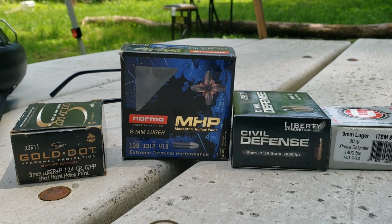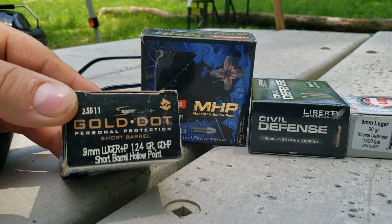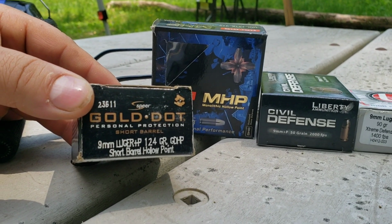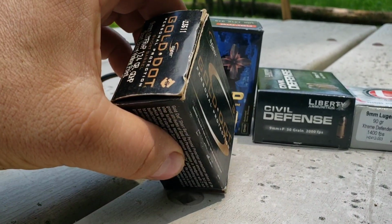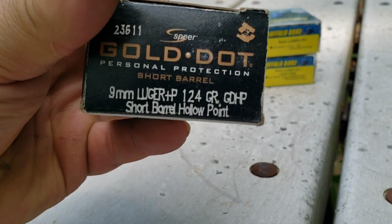413 if you get 1312 out of it. This one doesn't say the energy on here, but after I shoot these, I'll calculate that and put it up on the screen. So I'm not sure what they're claiming out of this, but these should perform pretty well, because if you notice right there, it says short barrel.